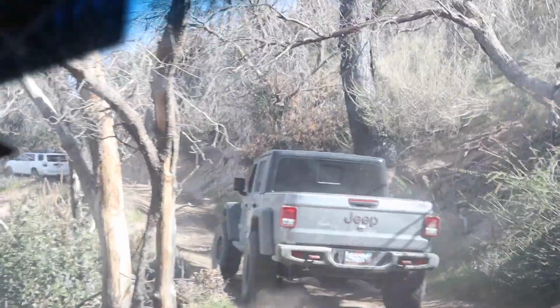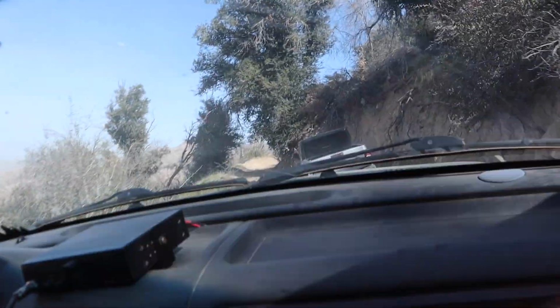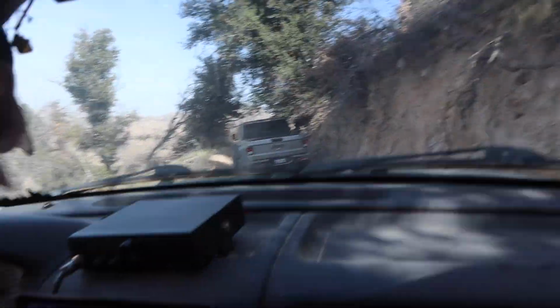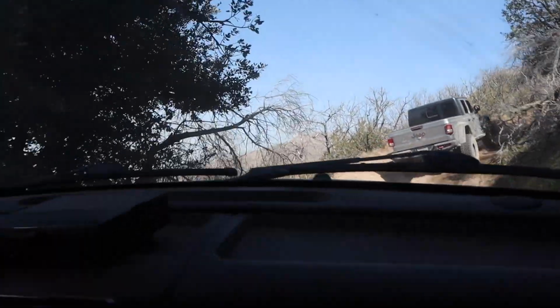Pilot Rock has some good obstacles that, I mean, Chris is doing them no problem. This is definitely a good trail for, what are you trying to say? That anyone can do it. Your fenders will be bent. You'll rub, but for the most part, this trail is pretty good.